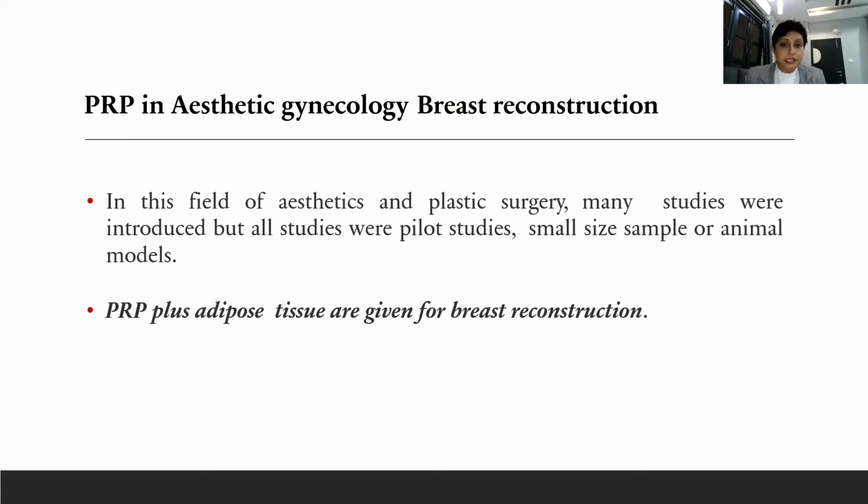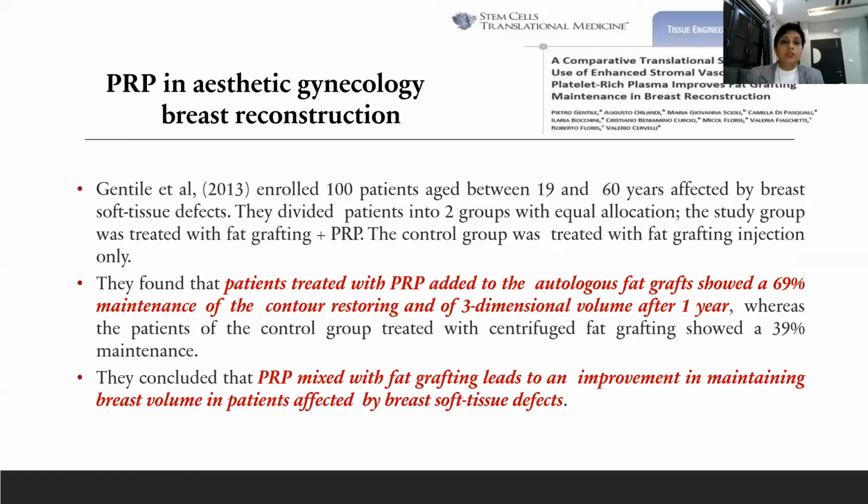They have done some pilot studies, small sample sizes on animal models, and they have used PRP alone and also with the adipose tissue or fat tissue for breast reconstruction. So these are the studies in 2013 where they had enrolled 100 patients between 19 and 60 years, affected by breast soft tissue defects, and they divided the patients into 2 groups.